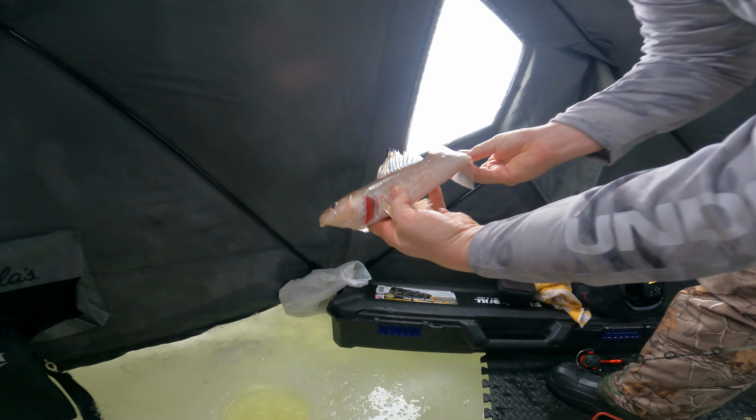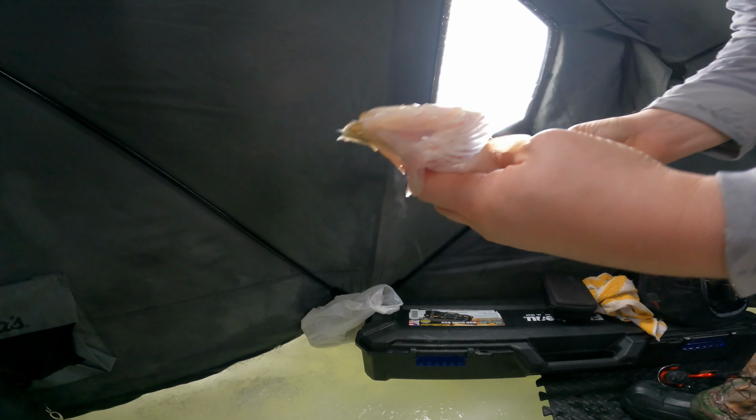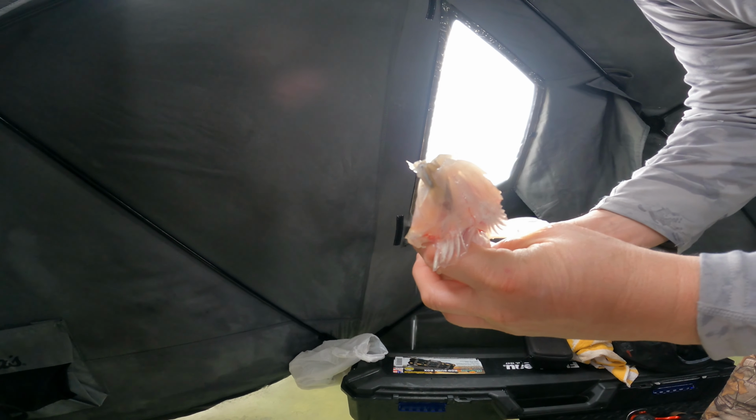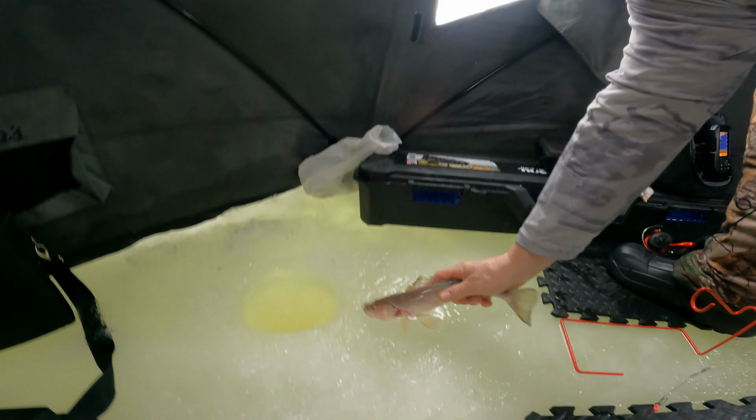There you go. There's the little boy. Got half your minnow still stuck in there. Yeah, he gets a little treat. Chomp, he gets chomp. To keep that one. Oh my. Actually, for sauger, it's not too bad.